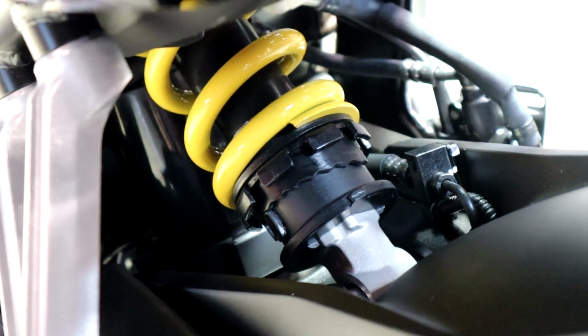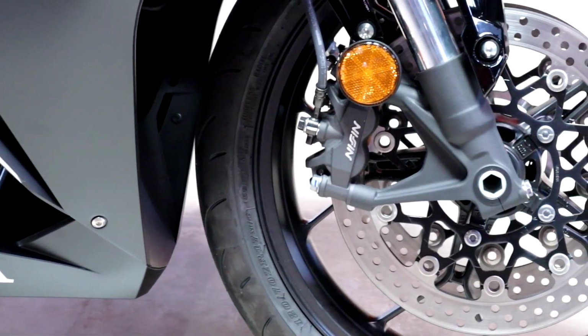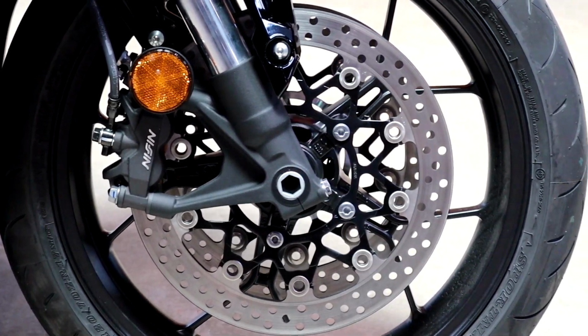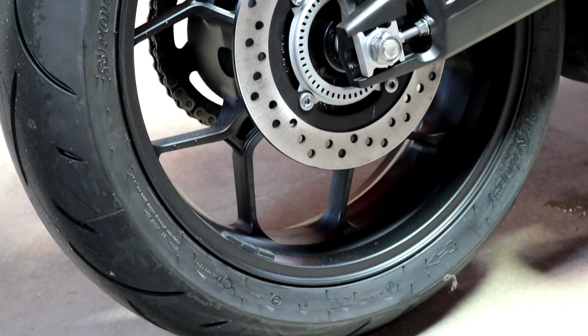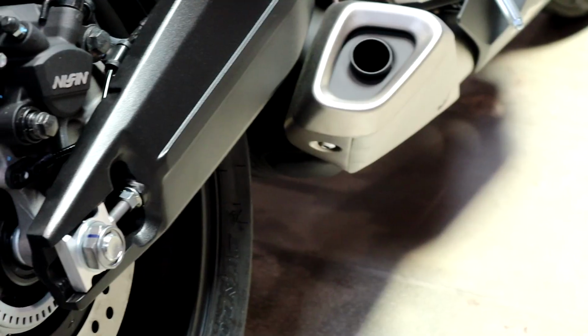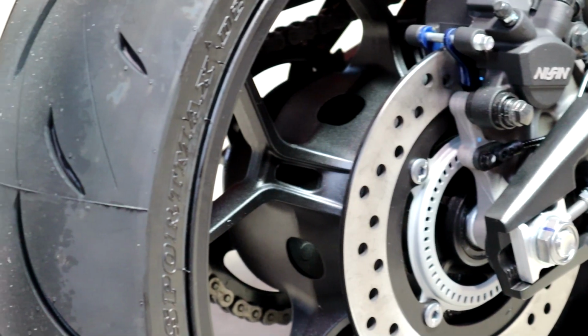And next up, we'll jump into the brakes. Up front you have 4-piston radial mounted brake calipers that work on 310mm floating rotors and are paired with a single piston rear caliper and 240mm rotor. And like we mentioned earlier, you do have Honda's 2-channel anti-lock braking system that comes standard.